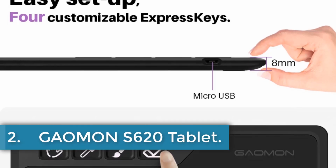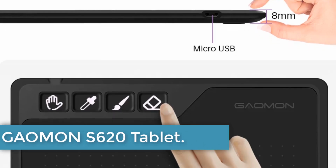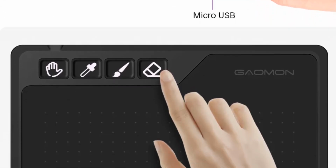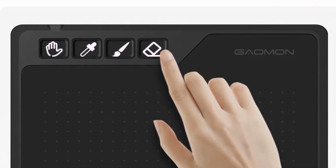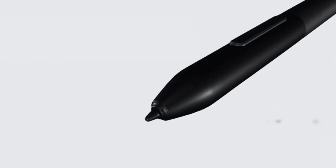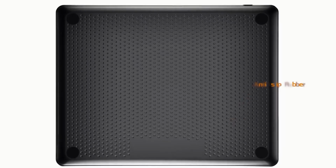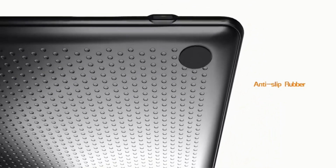Number 2. GAOMON S620 Tablet. The GAOMON S620 is a high-performance graphics drawing tablet designed for professional and casual use. It features a 4-inch screen with a resolution of 3840 by 2160 pixels and supports 8,192 levels of pen pressure sensitivity, enhancing precision and natural drawing experience.